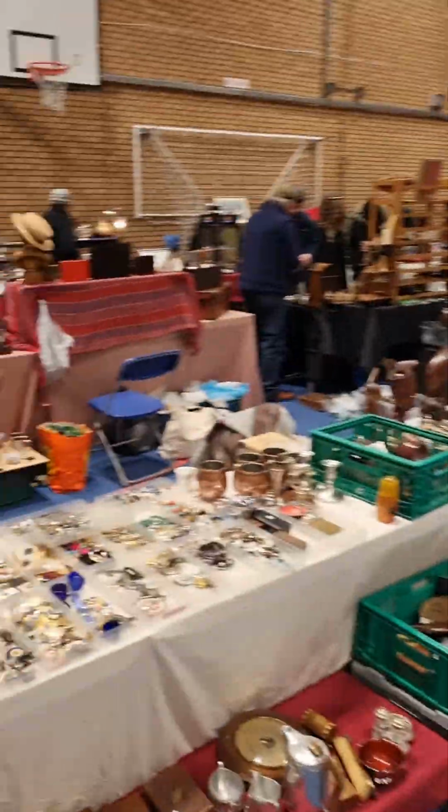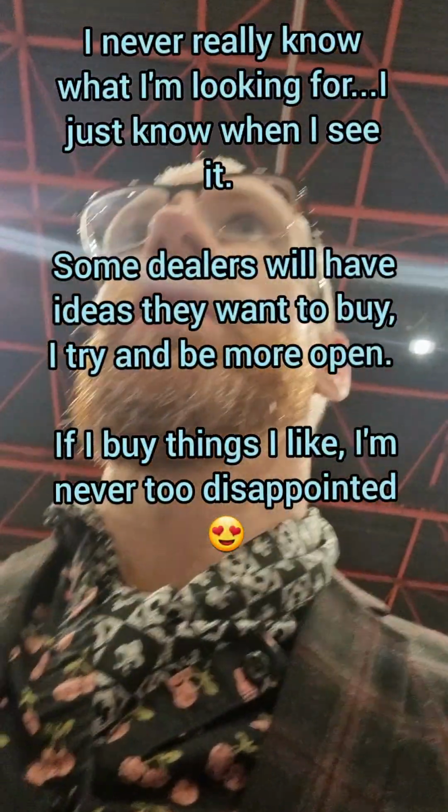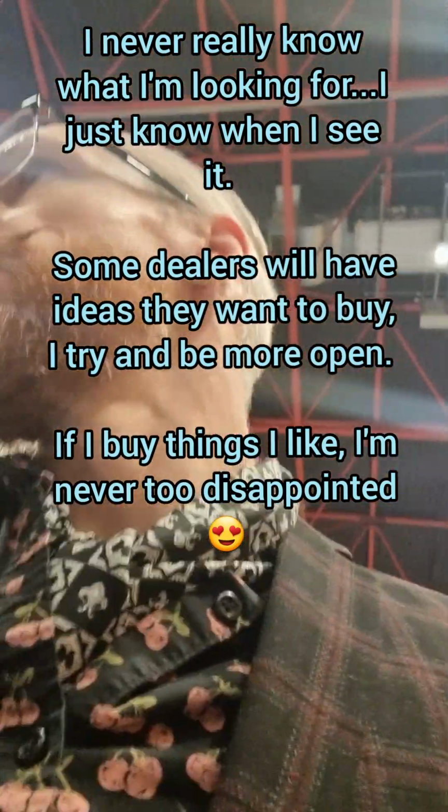Loads of people here already. It's looking good. So I always have a quick look just before I start, see if anything takes my fancy. Some quite cool stuff, but nothing yet. And then hopefully if I sell my stuff, I can come back and get it later. That's kind of my idea.